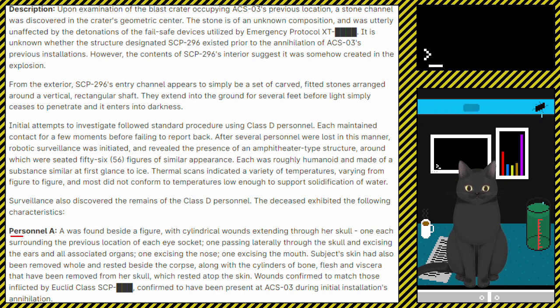Personnel A. A was found beside a figure with cylindrical wounds extending through her skull, one each surrounding the previous location of each eye socket, one passing laterally through the skull and excising the ears and all associated organs, one excising the nose, one excising the mouth. Subject's skin had also been removed whole and rested beside the corpse, along with the cylinders of bone, flesh, and viscera that have been removed from her skull, which rested atop the skin. Wounds confirmed to match those inflicted by Euclid-class SCP Redacted, confirmed to have been present at ACS-03 during initial installation's annihilation.